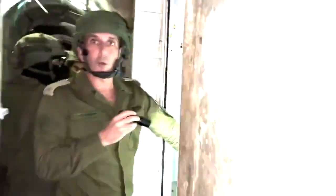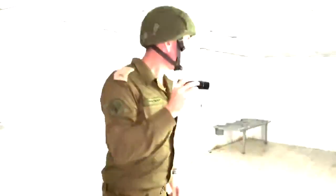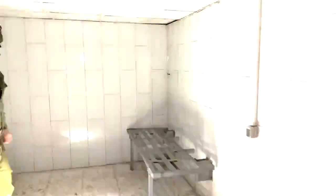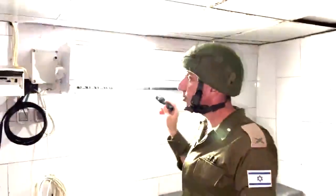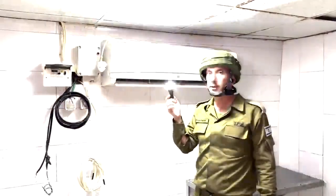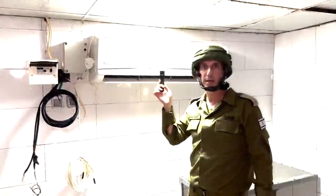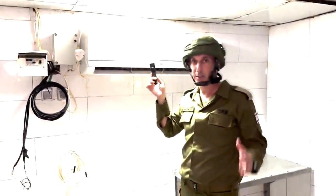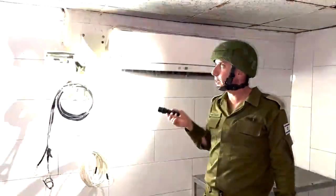I want to show you more rooms. This is a room where you can sleep, eat, make command control. It also has an air conditioning. This air conditioning goes above the hospital. One of the reasons that allows us to understand this complex is that we found the engine of the air conditioner, of course, outside, next to the Qatarian compound, inside the hospital.